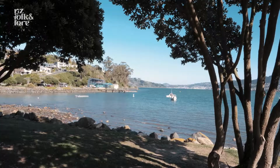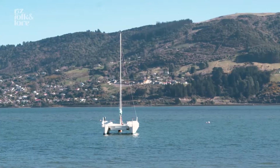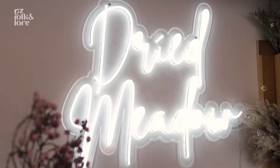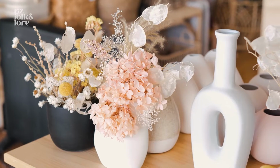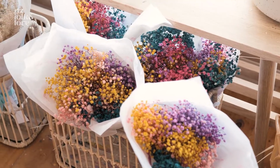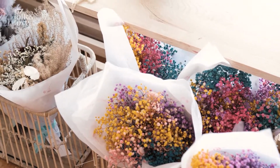Hey, I'm Storm. I'm from Mount Maunganui, but I'm currently living in Dunedin, where I run my dried floral business called Dry Meadow. Basically, we do dried flowers. We sell online, so e-commerce, and we ship throughout New Zealand. We're currently looking at shipping overseas now as well, and we mainly do weddings on the side.